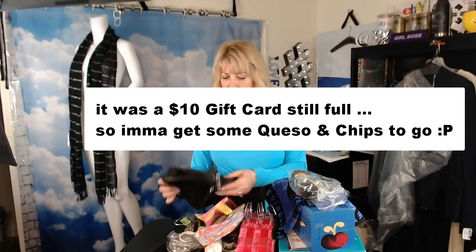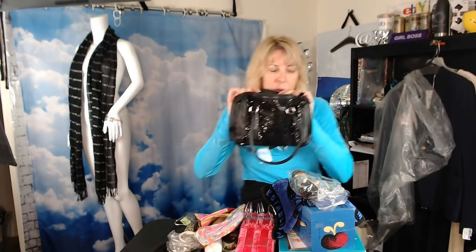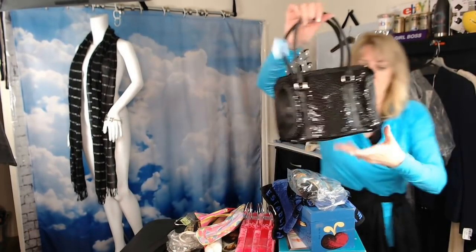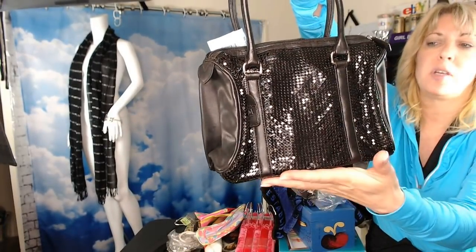Okay, and another one. I don't think this is, no, this is not real leather either, and it's designed for Lancome. Lancome Cosmetics, so it's probably a little gift cosmetic bag, or like a free gift with purchase. But it has this mesh, that metal mesh in black.